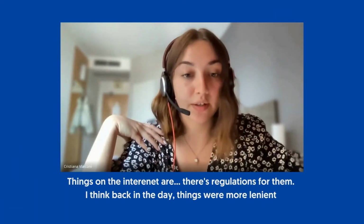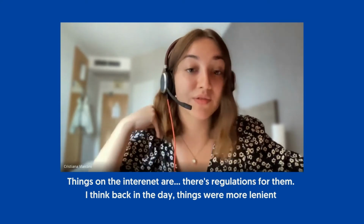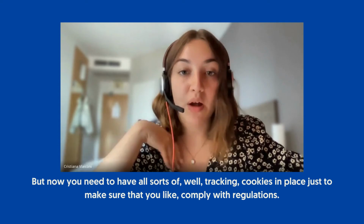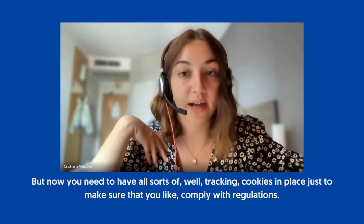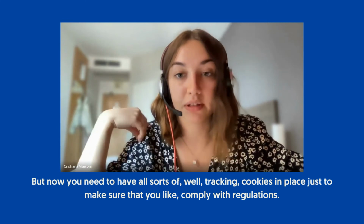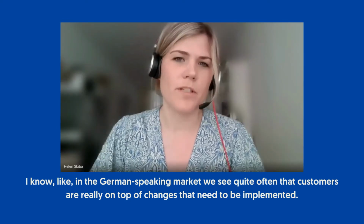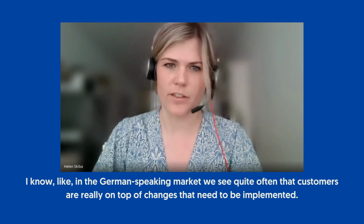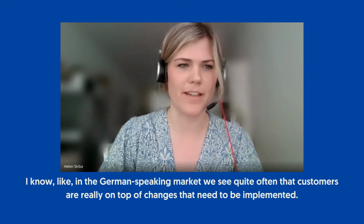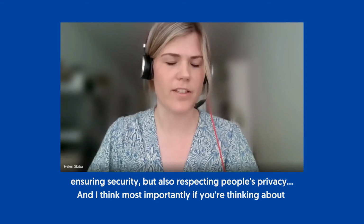Things on the internet have regulations for them. I think back in the day things were more lenient, but now you need to have all sorts of tracking cookies in place just to make sure that you comply with regulations. I know in the German-speaking market we see quite often the customers are really on top of changes that need to be implemented, ensuring security, but also respecting people's privacy.